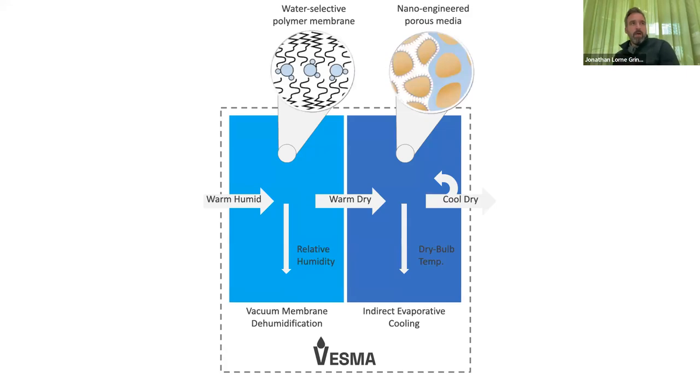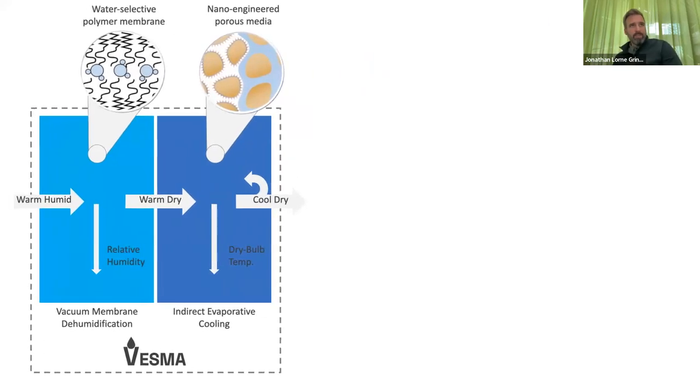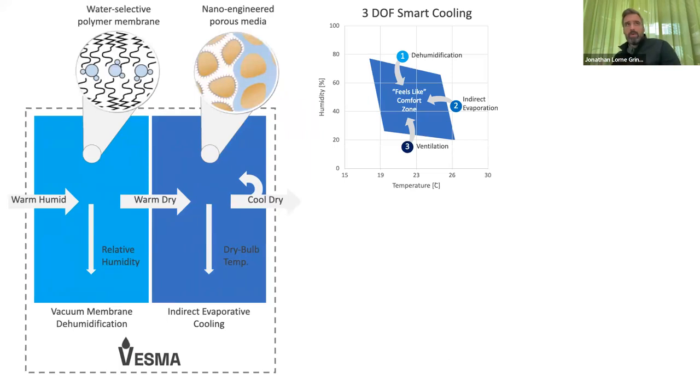So ultimately, the system looks something like this. We first dehumidify with the vacuum membrane system, and then we cool with the indirect evaporative cooler using the C-SNAP technology. What this allows us to do is, one, we have a 3 degree of freedom cooling system. We can dehumidify, we can do cooling, and we can bring in ventilation based on the needs of the space we're cooling.